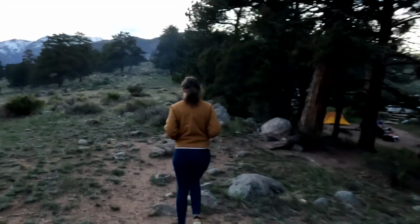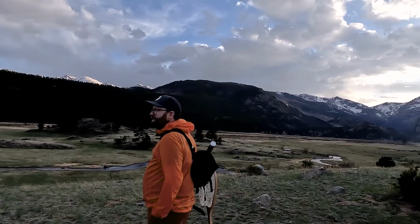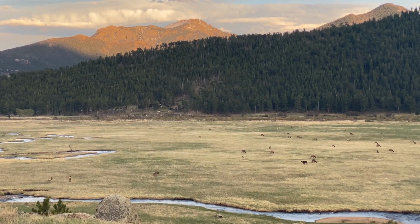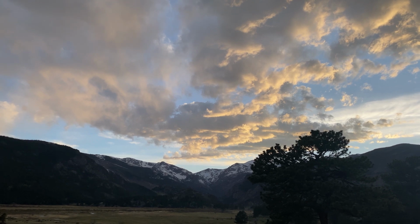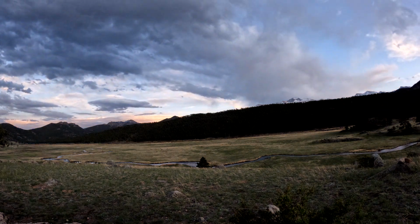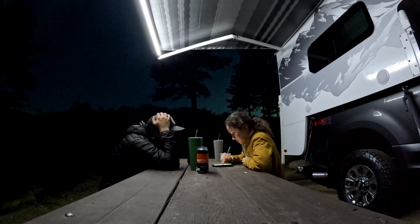Later in the evening, we decided to take the Ridge Trail down to Moraine Park so Dave could go fishing. But when we reached this vista of the entire meadow, we just couldn't leave. We sat and watched an elk herd wander underneath the glowing mountains as the sun set over Moraine Park. And back at camp, we ate cereal for dinner and did a crossword puzzle before settling in for the night.